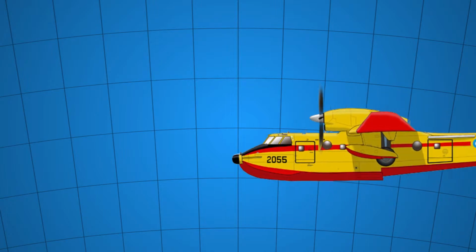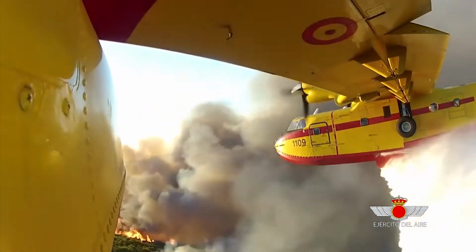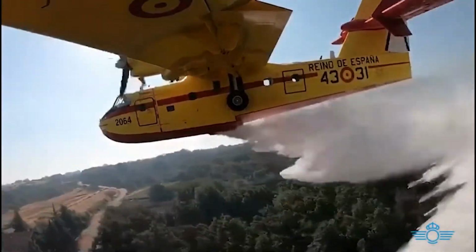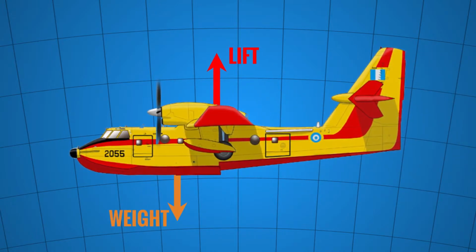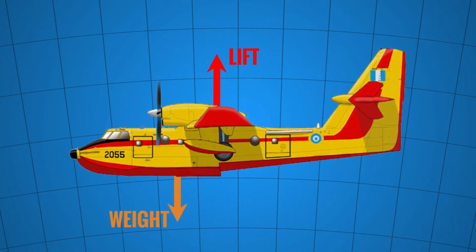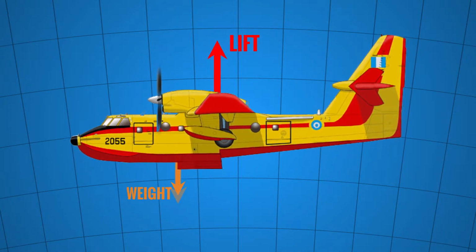For this reason the water tanks on the Canadair are around the center of gravity, because when in a few seconds water is dropped and the weight decreases abruptly, the center of gravity more or less remains at the same position, but this decreasing weight causes an upward acceleration in the aircraft. Think of it as if you have a stabilized aircraft flying straight and level with 100 kilograms of weight, and suddenly you release 25 kilograms. The weight of the aircraft decreases, breaking the previous balance.